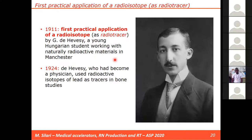Now let's go back to the medical application of radionuclides. The very first medical application of a radionuclide, actually as a radio tracer, so more like an environmental application, occurred in 1911, when this guy, a young student from Hungary, was working with natural radioactive materials at the University of Manchester. He was having meals in the canteen of the university, lunch and dinner.